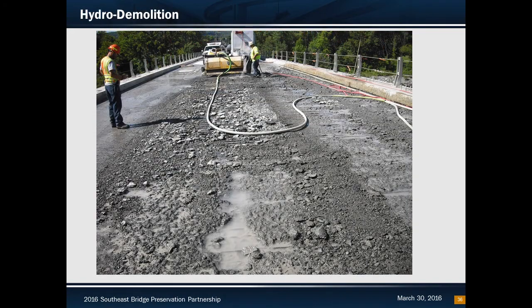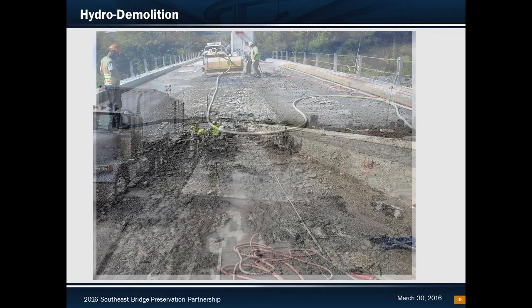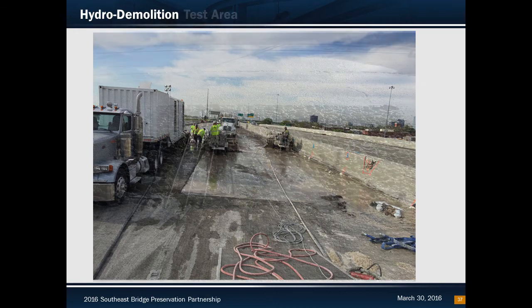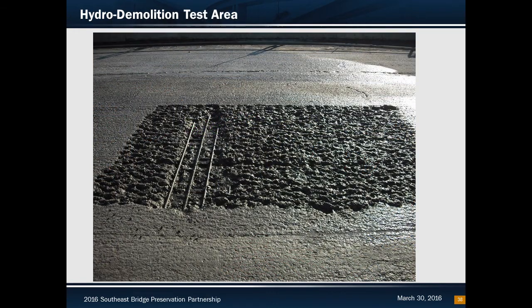So this is the hydro-demolition operation. There's a lot of the chunks of the concrete around it hasn't been cleaned up or vacuumed yet. I was surprised the first time I saw this. Everything I'd heard about hydro-demolition, I was expecting just a gigantic piece of equipment. It's really not the case. The truck supporting it is big, but the actual hydro-demolition equipment is quite small, and it's a cool thing to watch. So this was a test area that they had done.